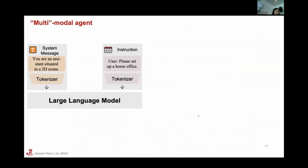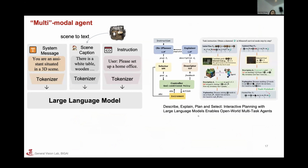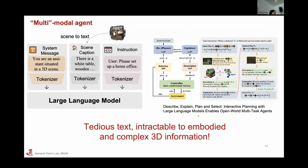So I will briefly describe how the model is designed. To design such a multi-modal agent, a very intuitive way is to translate the solution into text, right? We do a lot of this stuff in the vision domain. However, it is very hard for the LLM or for some captioning model to translate a very complex 3D thing into a sentence. So we have tried this method, but it doesn't work well. And previous methods, like in Minecraft, also reflect this phenomenon. So we have to give up the direct translation way.